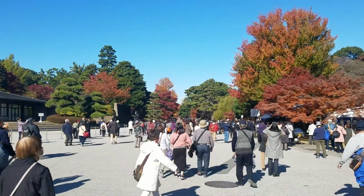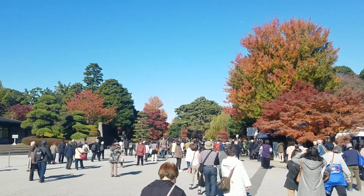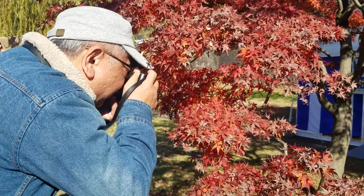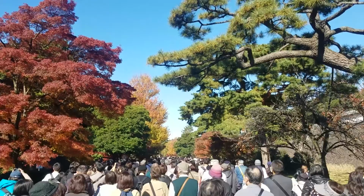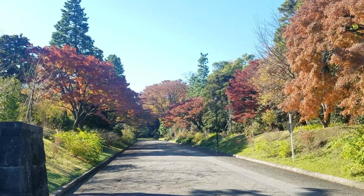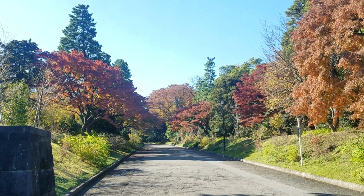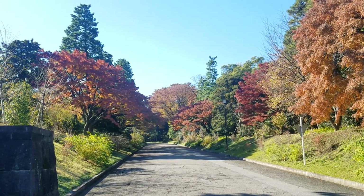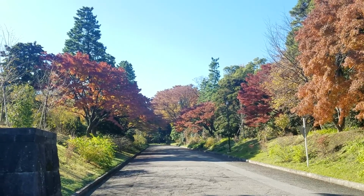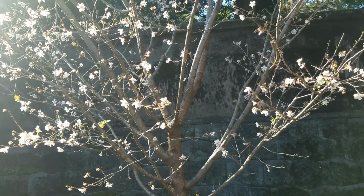This here is the majestic scene that greets you as you walk up Inui Dori. Absolutely magnificent autumn foliage here. This is the view up Yamashita Dori, Yamashita Street, which is not open to the public, but nonetheless, you can stand here and enjoy this magnificent view. Some beautiful autumn sakura here.